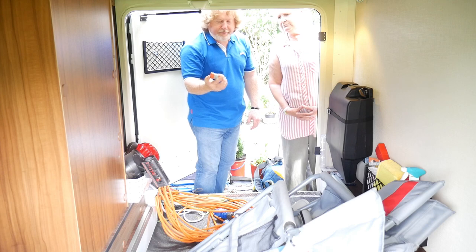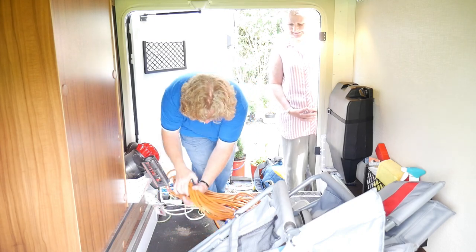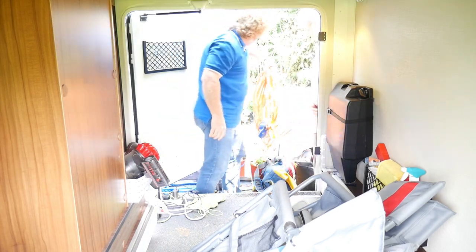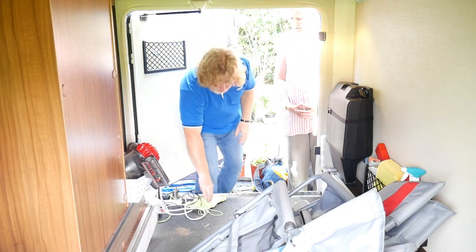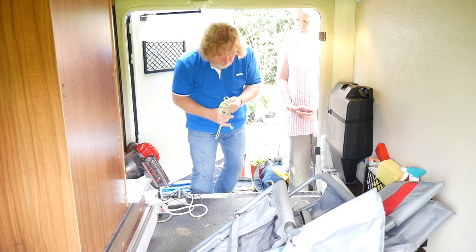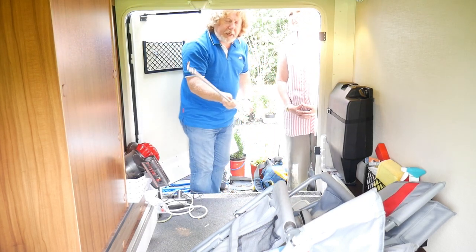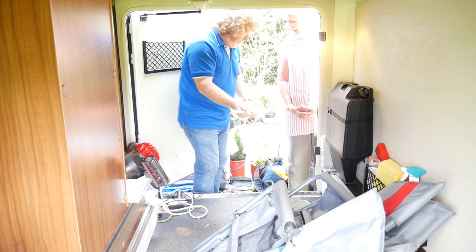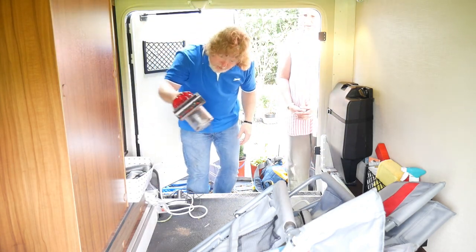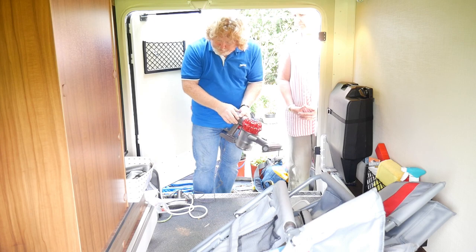A hose connector. We won't need that, will we? No. So that hookup cable will come out. Bit of guy rope, we won't need that. No. There's the awning winding handle. We'll need that. Oh, and this, we will need the Hoover. Yeah, we're not going anywhere without that. Here's our battery powered Hoover that stays plugged in. Yeah. In here all the time.